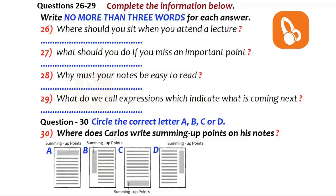Is there anything else you can add, Carlos? There's something I think's very useful. But it's later, after the lecture is finished. Yeah, that's fine. Go on. Well, what I do is go through what I've written down, summing up the main points in a few words in the margin, on the left-hand side of the page. I try to use words that'll jog my memory, so that I can remember what everything's about when I look at them again. Yes, that can work very well.